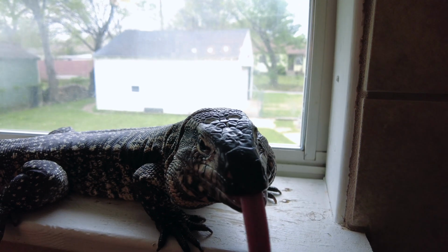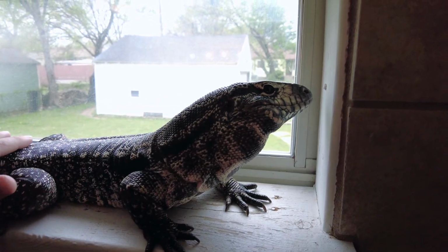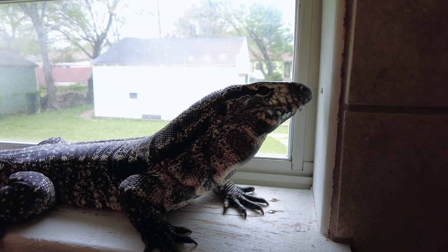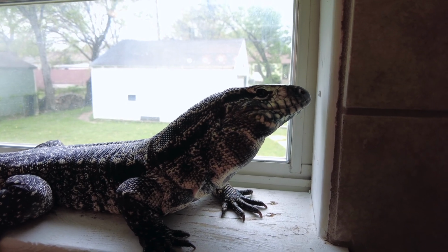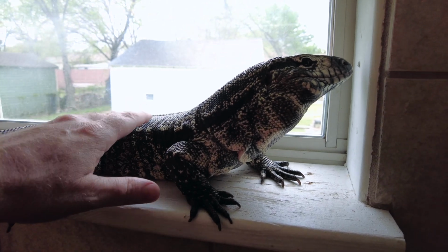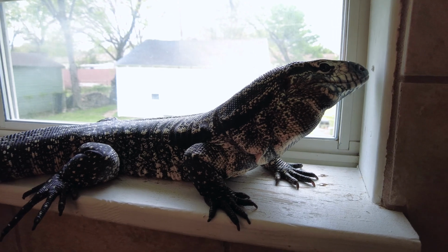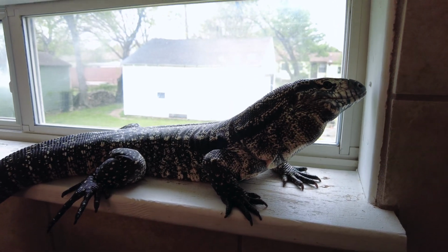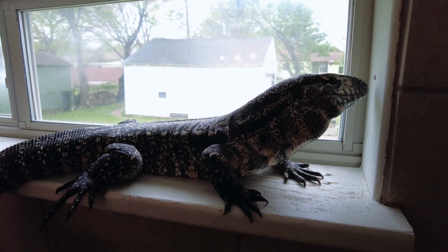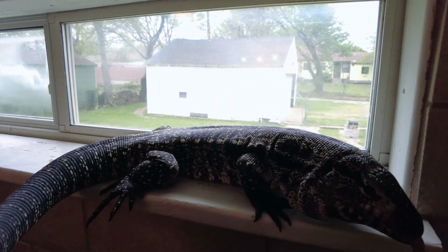If I put my hand in front of his food, his mouth, like it was a mouse or just a piece of food, he would taste my finger. You got to be smart. You can't be dumb. He is a critter, a reptile, an animal, but he is such a great tegu. He's probably about 37 inches now with his tail.